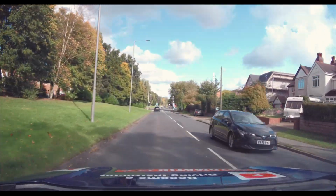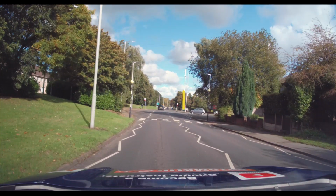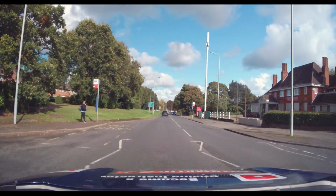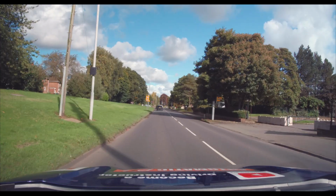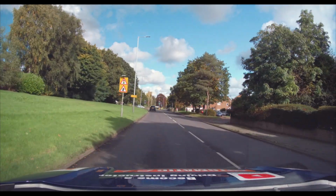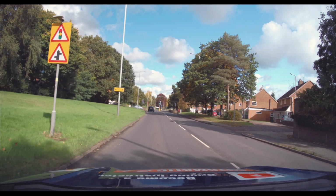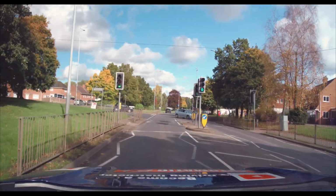And similar to earlier, on the right at the crossing, the bushes are quite close, so people can walk out just seemingly from nowhere. Just be aware of that as you come down to it. We've also got the signs telling us we've got an offset crossroads and the lights coming up, but on this route you're going to be asked to take the next road on the left where you can see the cars coming out from.